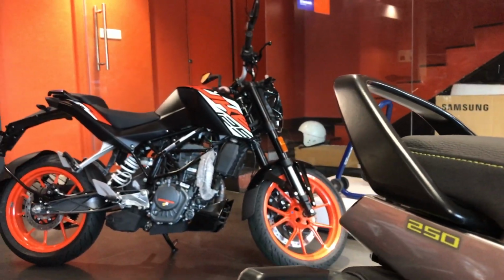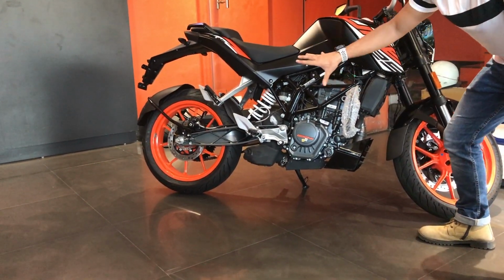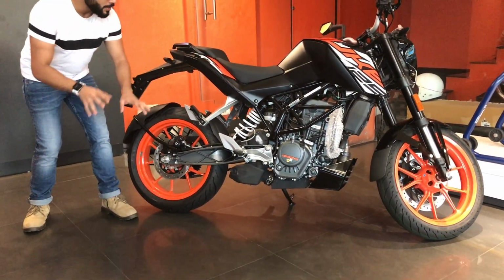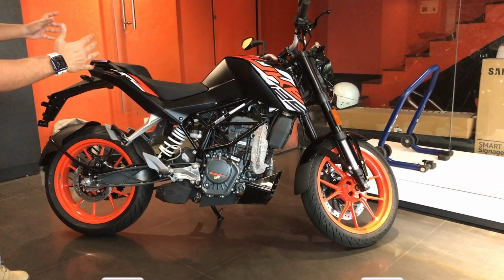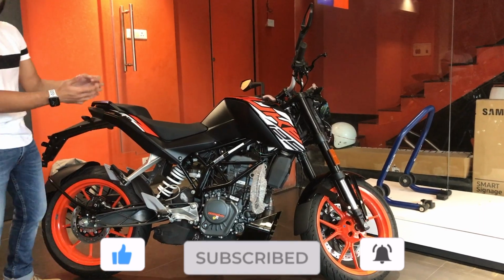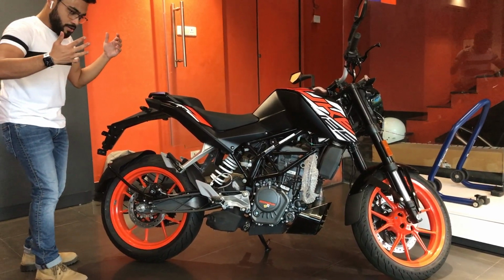Good evening, guys. This is the KTM 125 Duke. So as you can see, this bike gets a very stunning and sporty look. The orange rims for this bike suit it perfectly. And it's a really compact size, so it's very easy to maneuver. And it has got this chassis which is exactly like the racing bikes you will see. Moreover, of course, it's a sports bike and it's stunning.